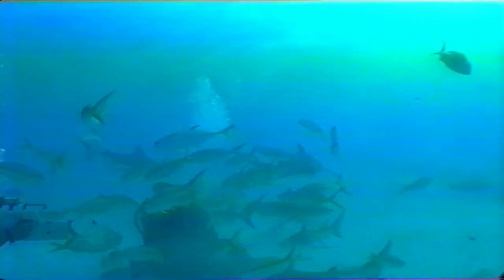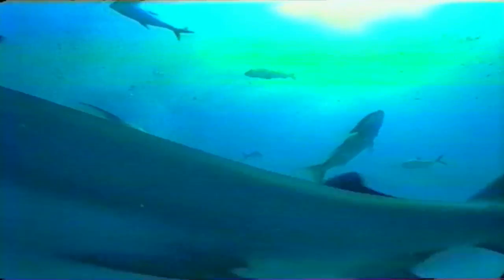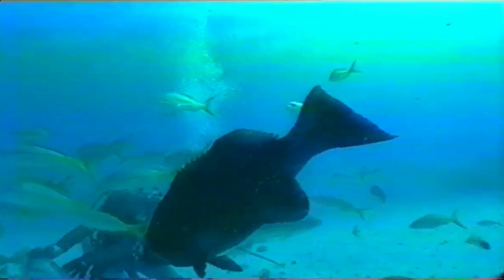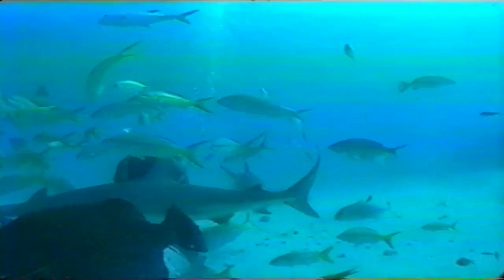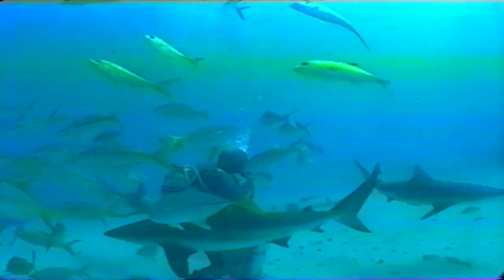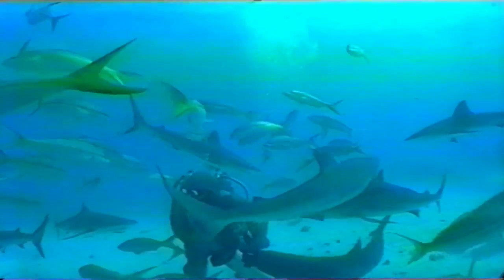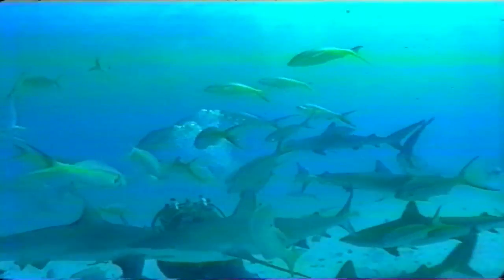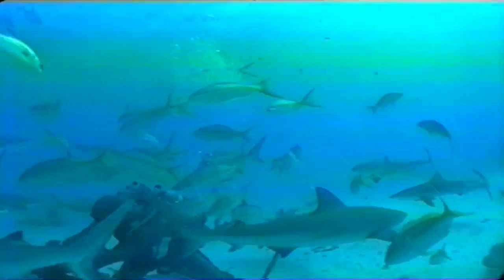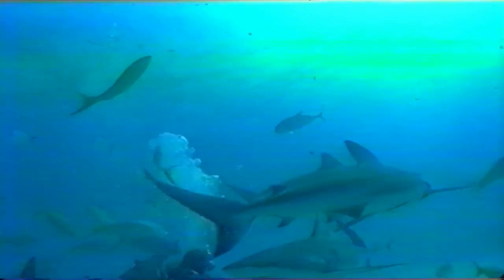These sharks are gradually coming in. The feeder has a tube of food that is let out very slowly. If the food is presented too quickly, the sharks get into what is known as a feeding frenzy. These sharks are mainly reef sharks, and they're anywhere from 6 to 9 feet long. Also a few nurse sharks that you'll see in a few moments.